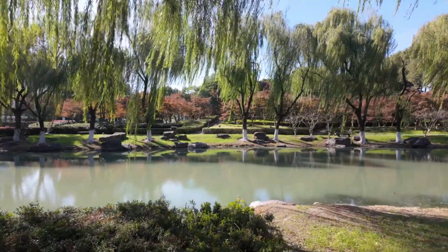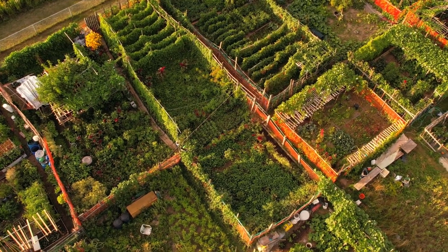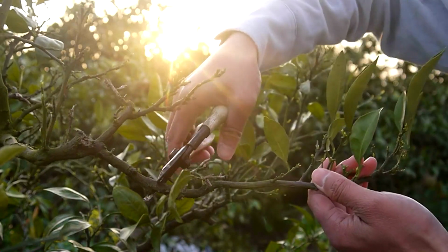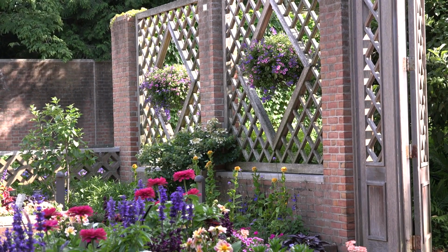Urban gardening can also boost biodiversity. By planting a variety of plants, you create a habitat for pollinators like bees and butterflies. This is crucial for maintaining healthy ecosystems. Plus, you'll enjoy the beauty and diversity of different plants in your garden.